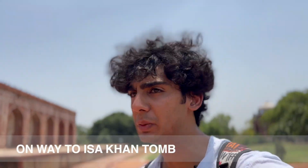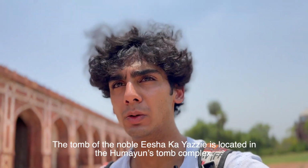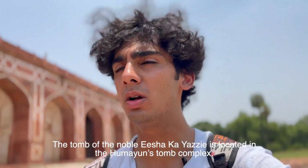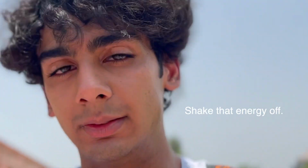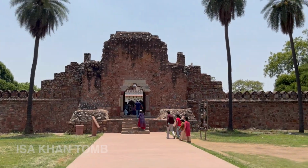I am on my way to Isa Khan's tomb, which is inside Humayun's tomb complex. So I just have to walk a couple of meters and we will reach the tomb. Lot of tombs, I tell you. It's giving me some weird vibe. It's fine. Humayun's tomb, Isa Khan's tomb. See you there. We've reached Isa Khan's tomb.